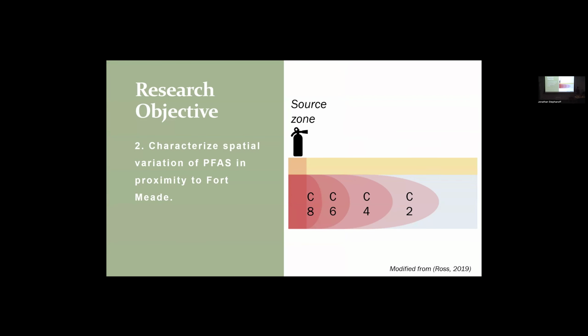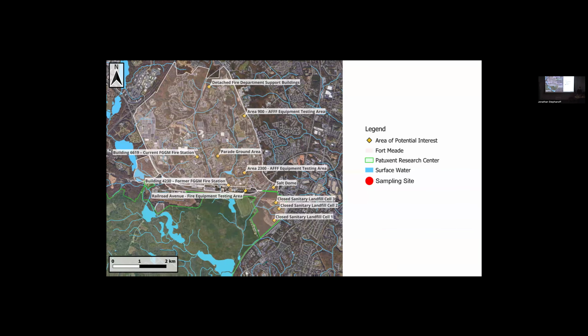Our second objective was to characterize the spatial variation of PFAS in proximity to a point source. A lot of evidence from the literature shows that PFAS can partition in environmental media based on their chemical properties. One that I've shown here is carbon chain length. This is, of course, just a conceptual diagram more than anything, but it shows how PFAS have the potential to partition. So we wanted to assess this by sampling from various proximities from the base. So this is the same map that I showed you before, and these are the 3 sample sites that we selected at varying proximities from the point source. And notably, we chose the first 2 as close as possible to groundwater well samples that were taken by the Department of Defense.